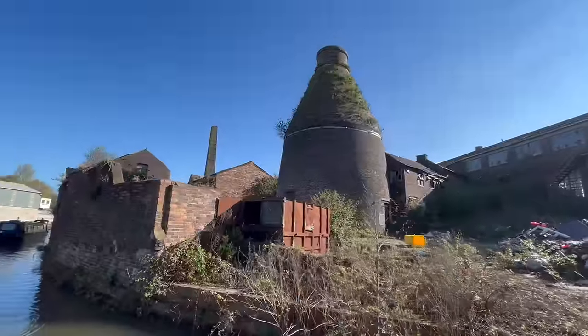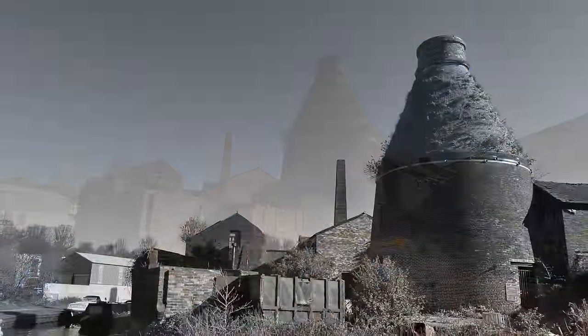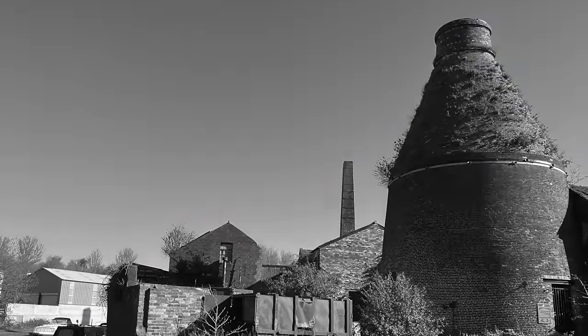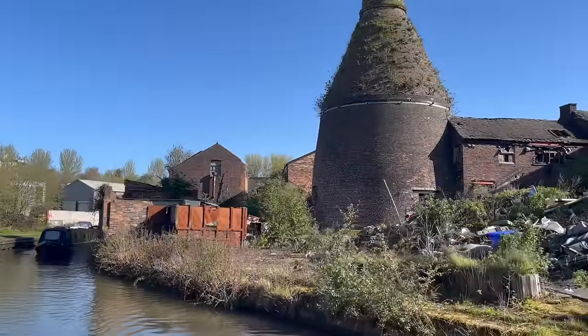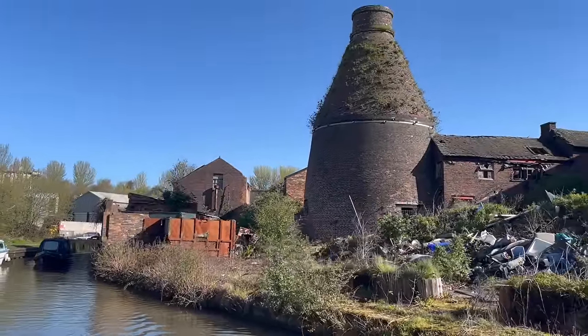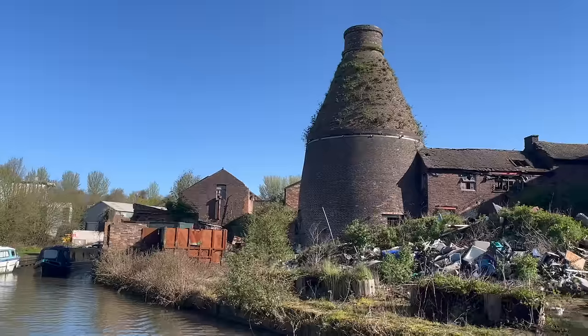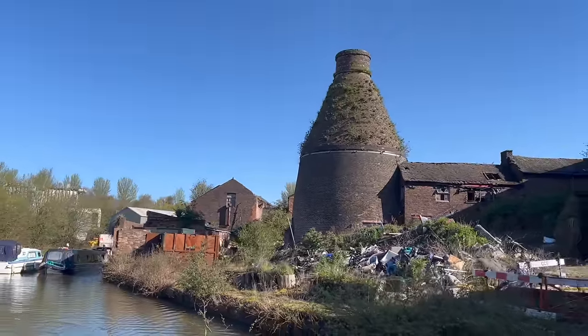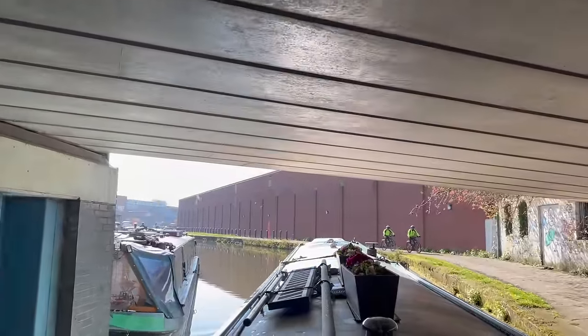This is one of the remaining bottle kilns, named because of its shape. In the heyday of the pottery industry in Stoke, it's estimated there were up to 4,000 bottle kilns, and there's only 47 still standing. You can still visit some today in the form of museums.